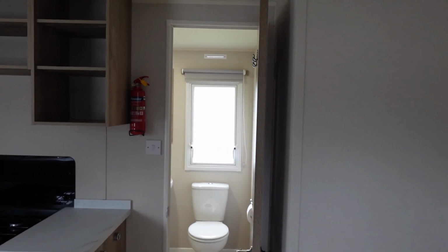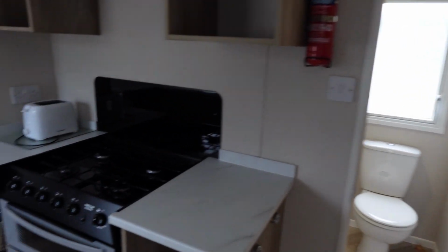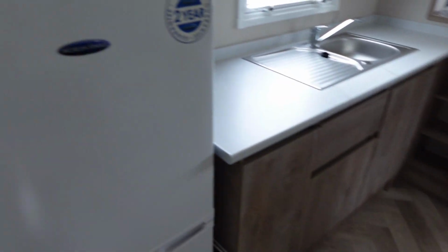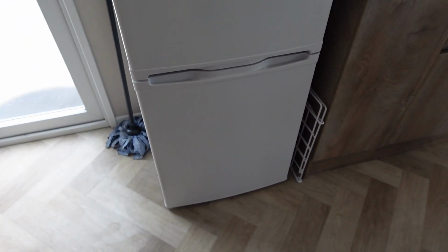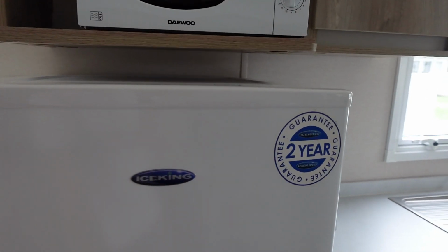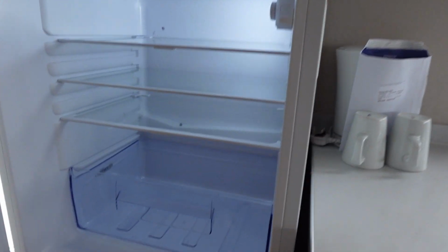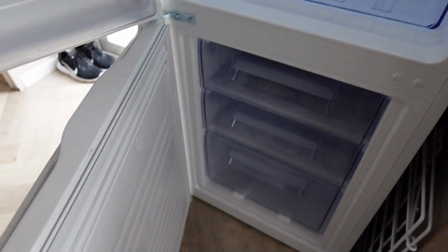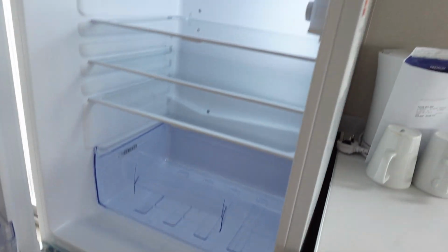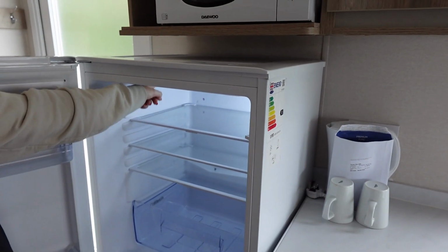As you come in, you are greeted with a toilet. Then you've got your kitchen area, which has a massive, for a caravan, mid-sized fridge freezer. Obviously smaller than a household one, but definitely bigger than what we were expecting. Bigger than the last one we had before. Last time we had like a box in there, which was the freezer.